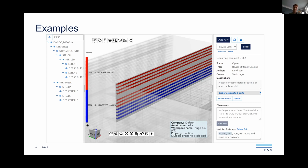So this really ensures that you can have an efficient iteration and feedback loop. And we provide as well a version control system, which means that you can also create new iterations and new versions of this workspace, and it will flag you the changes as we go through various revisions, and you can sort of follow these comments as they get close towards the end of the project.